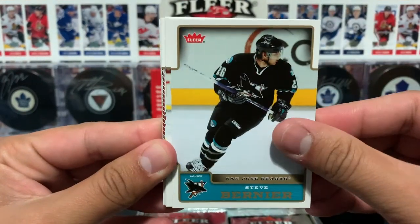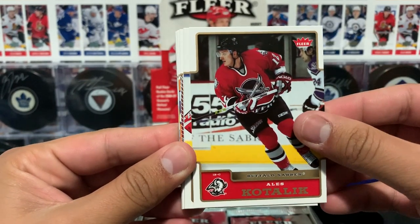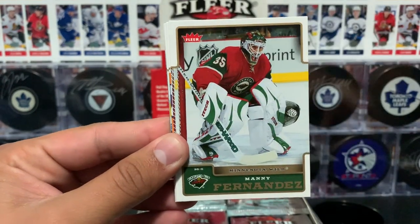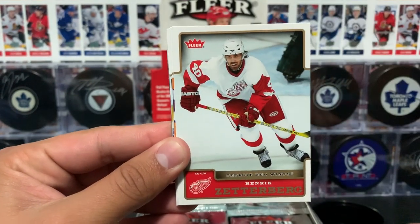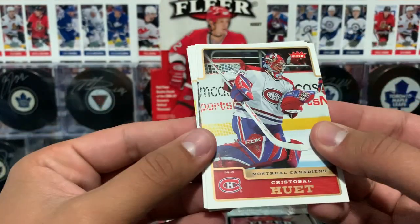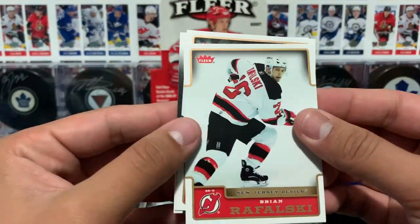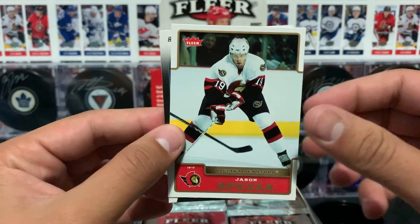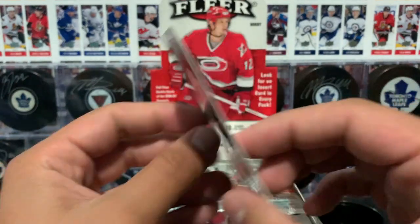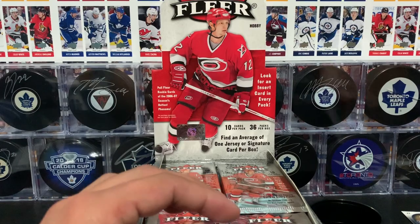All right, Steve Bernier, second pack, Jerome Iginla, Alice Kotalik, Manny Legace, Chris Pronger, Manny Fernandez, Henrik Zetterberg, Kyle Wellwood. Then we've got a Christobal Huet, Corey Perry, Brian Rafalski, Jason Spezza, and our insert is Alice Hemsky of the Edmonton Oilers. Put that to the side.